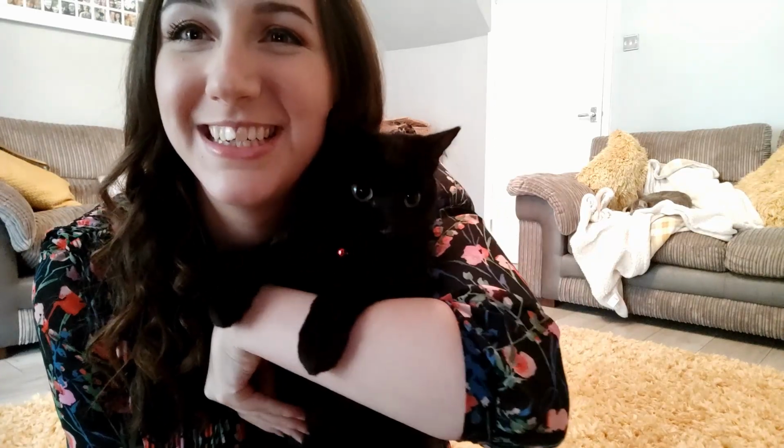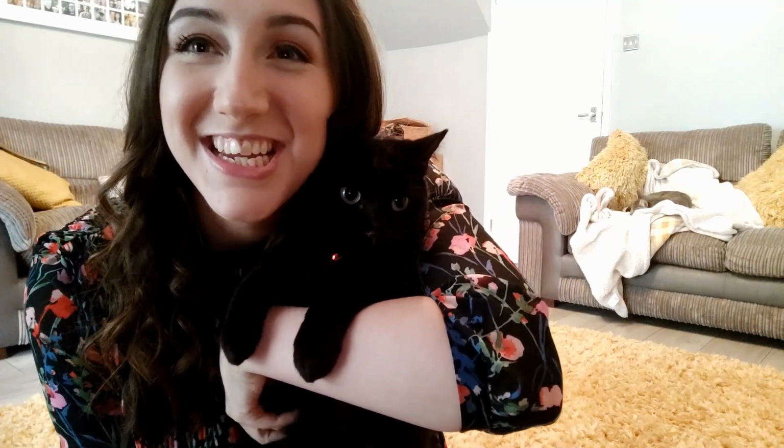And yeah, I was going to show you my cats, because I'm a little bit cat obsessed since I had these two brought into my life. This is Ralph, and they're brothers. And they are 2 years old, just over 2. They turned 2 about a week or so ago.